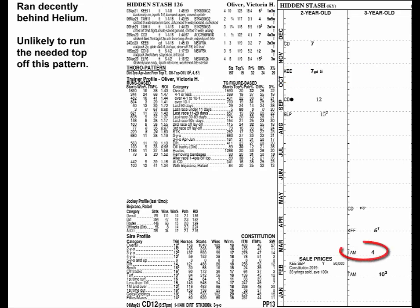Hidden Stash got down to a decent figure against Helium at Tampa, but we don't like the backward move last time. The new top he needs is unlikely off this pattern.